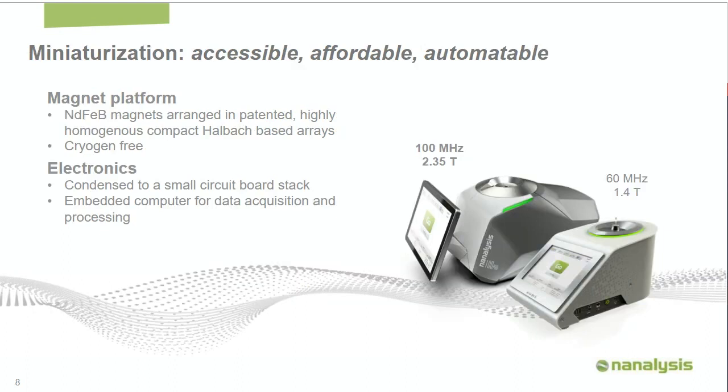And so the miniaturization of benchtop NMR technology at Analysis was done in two ways. One, by using rare earth permanent magnets, specifically neodymium iron boron, and arranging them in a highly homogeneous and compact array, which has really allowed us to use minimal amounts of magnetic materials and to have very limited stray fields, which means the instruments are safe to be around. So if you think back to your high field instrumentation use, there were certain things such as your phone and your credit card that you couldn't bring near the instrument. This is not a problem at all with these benchtop NMRs. You can get as close as you want with your phone, your credit card, your USB drives. It doesn't matter. They're quite safe to be around.